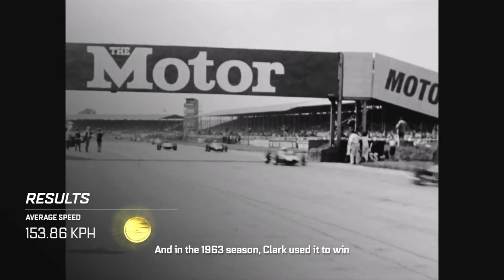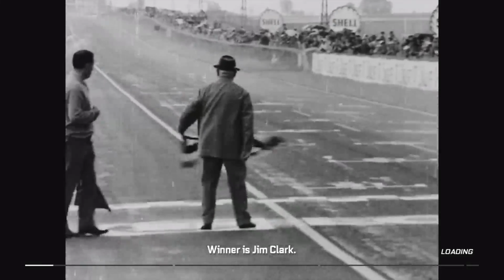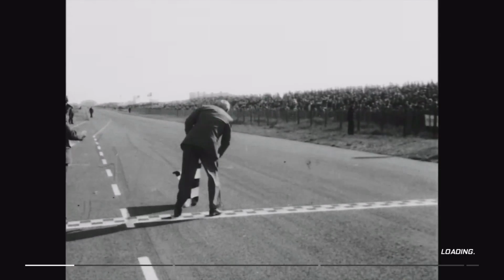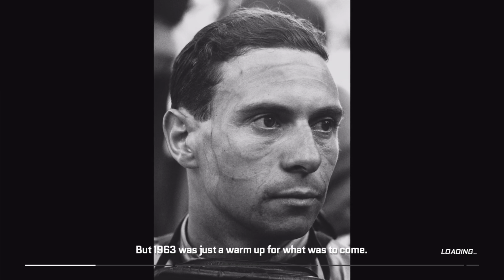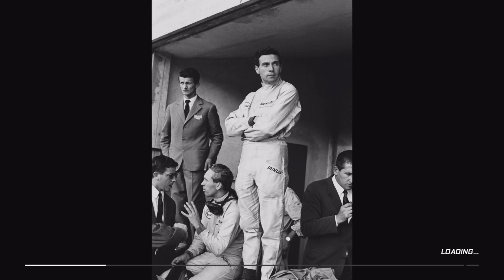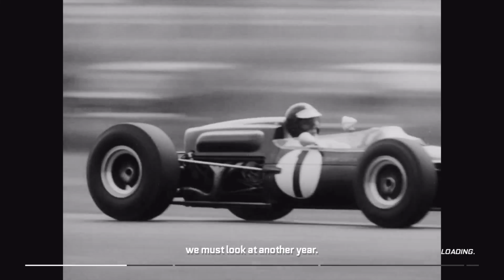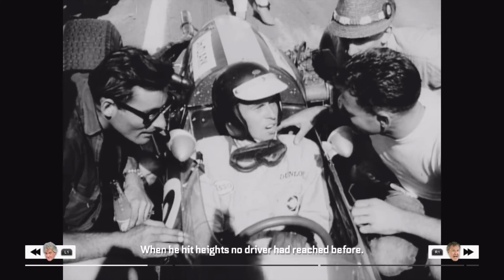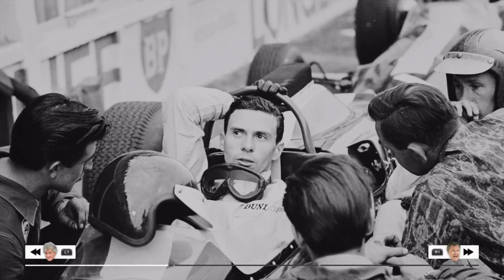And in the 1963 season, Clark used it to win a record 7 out of the 10 Grand Prix. Winner is Jim Clark. Nobody could possibly catch him now. But 1963 was just a warm-up for what was to come. To get a true picture of Clark's genius, we must look at another year, 1965, when he hit heights no driver had reached before, or has done since.